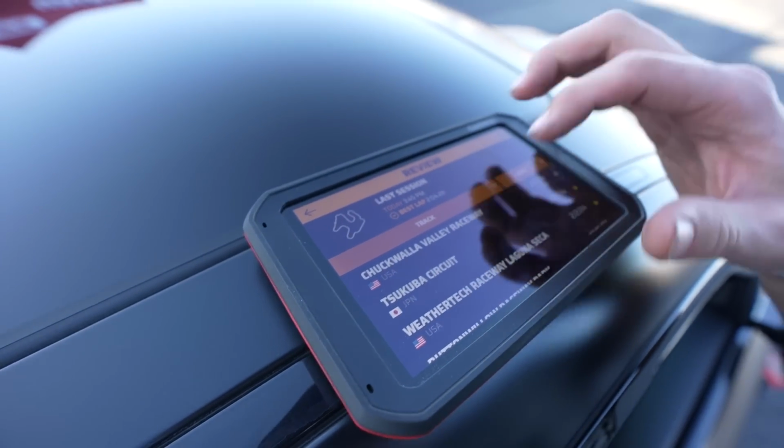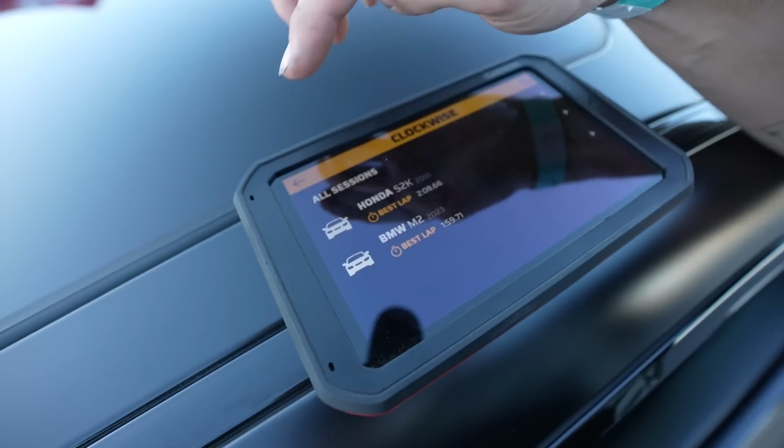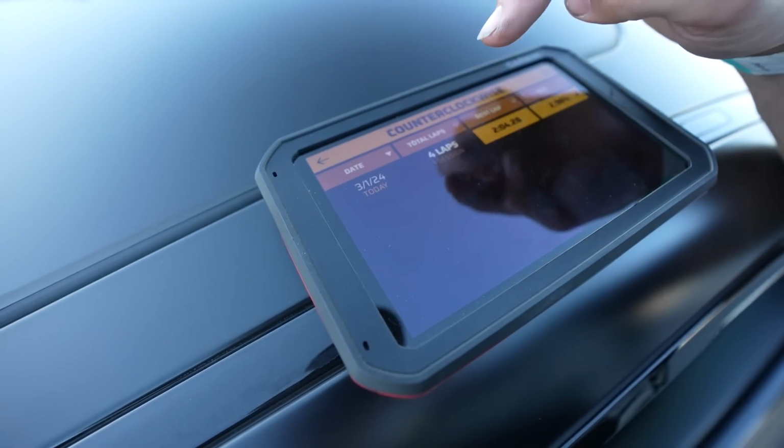How many laps did we do today? Chuckwalla. Today we did 34 laps. 34 laps in clockwise, counterclockwise. So we did about 40 laps today. 40 laps, consistent, 201, 202, and we're about to drive this thing home.